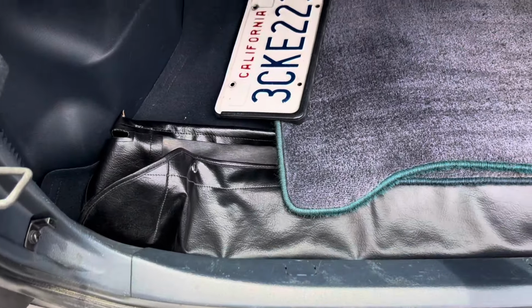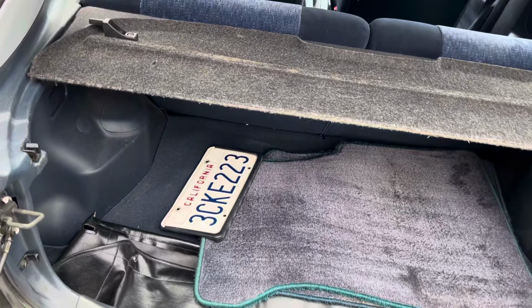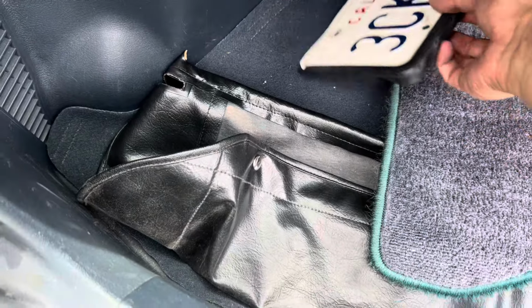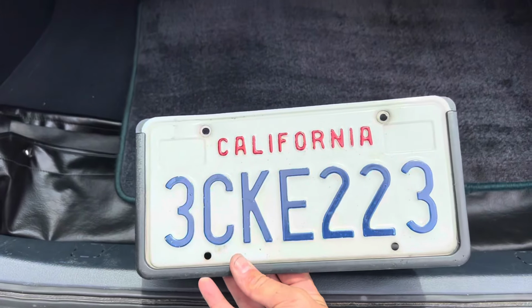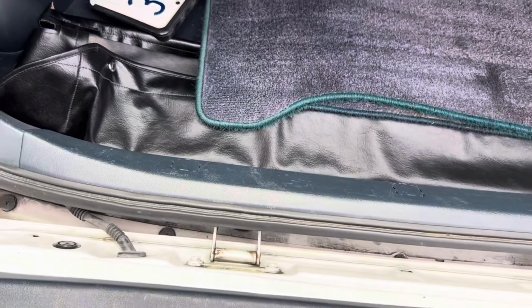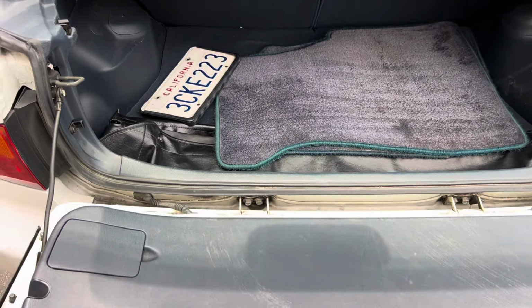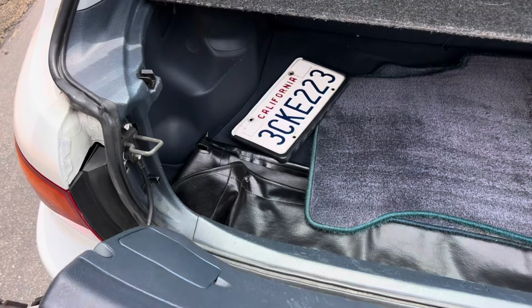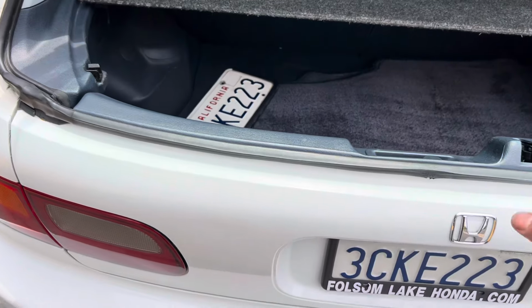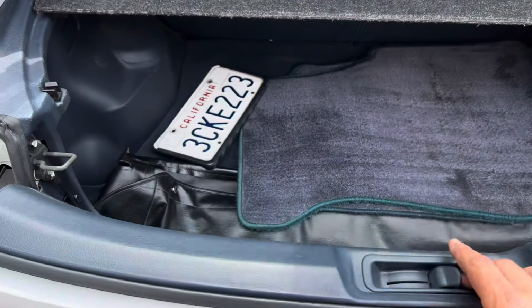I have all the original palmy blue floor mats, the front original California plate. Look at the condition of the plates. These plates usually fade if you look at them wrong. Even the cargo cover, which is never there. So clean. It just closes, like, with ease. I can't even explain it.